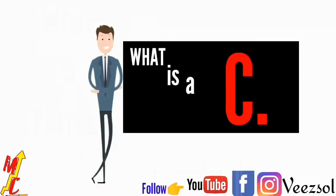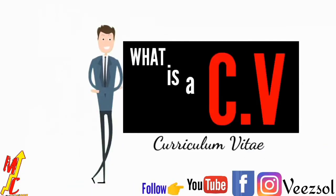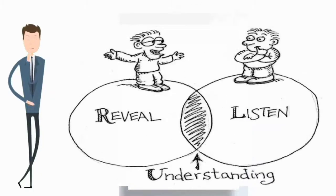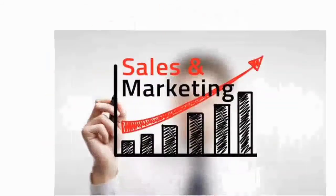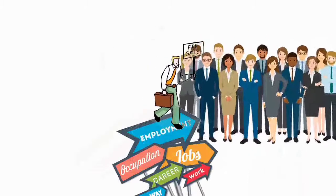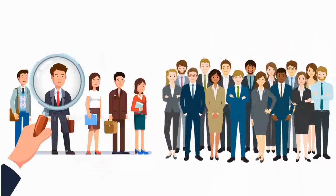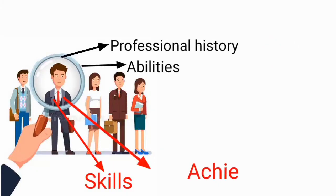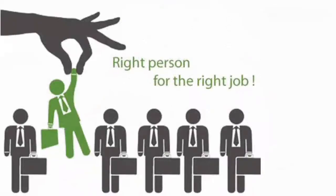Firstly, what is a CV? I had spoken a little on it earlier, but we still need to revisit its meaning for a better understanding. CV, short for curriculum vitae, is a personal marketing document used to sell yourself to prospective employers. It should tell them about you, your professional history and your skills, abilities and achievements. Ultimately, it should highlight why you're the best person for the job.